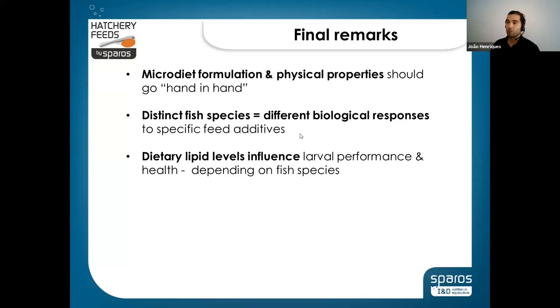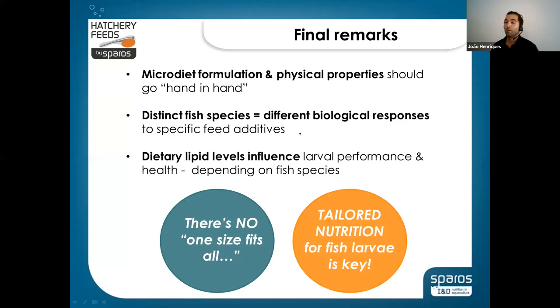And dietary lipid levels influence larval performance and also larval health. And again, we saw very different results when we talk about changing lipid profiles or lipid levels, depending on each fish species. So just to sum up, when it comes to larval weaning diets, we do think that there's no one size that fits all. There's a lot of work to be done. And in this case, we do believe that tailored nutrition for fish larvae is the key in order to continue to optimize microdiets in terms of nutrition, physical properties, just so all the species can have an opportunity to have the best performance possible within the specific aquaculture system that they have.